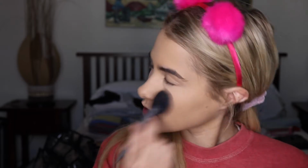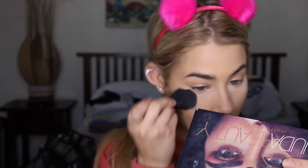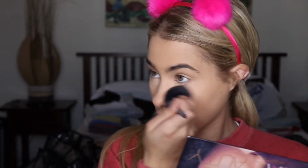So I'm just taking this brush. This is the NARS tapered kabuki brush. I'm just pressing a little bit of powder, literally tapping off the majority of the powder, and just applying this over my face, dusting off any excess powder.